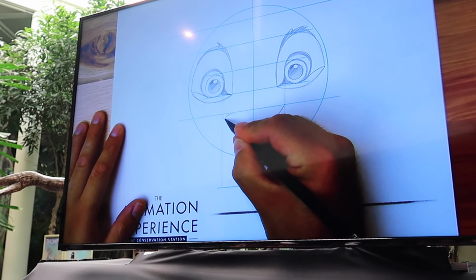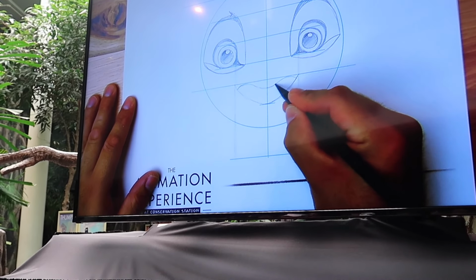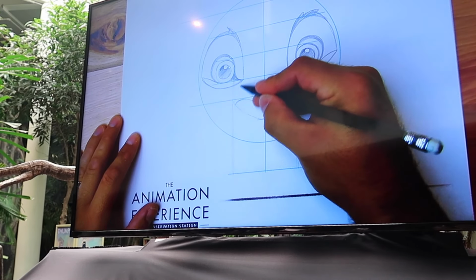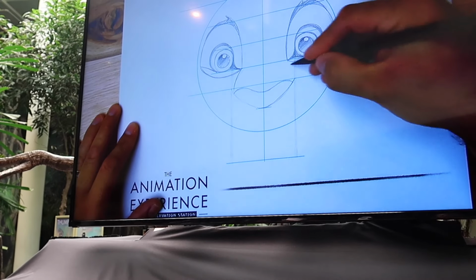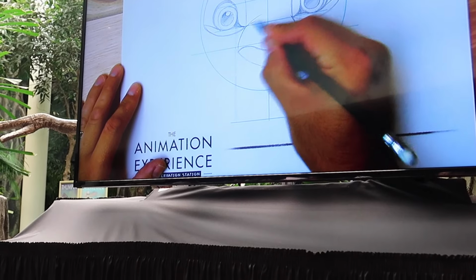Some of you will get that on the way home. Start and then come right on back, kind of like a stretched out letter M, to the tip of those tear ducts to form his snout. We just need a little curved line right in there. Toss in a wrinkle or two.